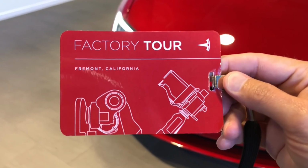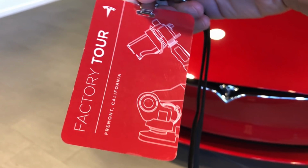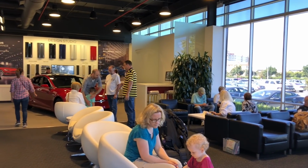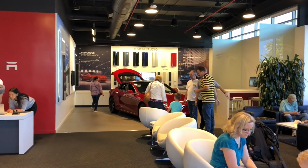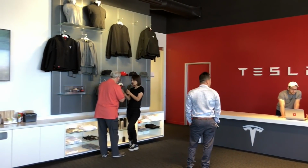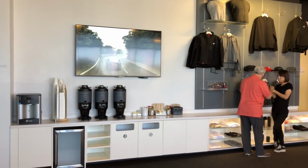Just some information for you. The tours are Monday to Friday at 10 a.m., 11 a.m., 3 p.m., and 4 p.m., excluding major holidays. My tour lasted about an hour. It started a few minutes late. If you have minors, they need to be accompanied by an adult, but there's a height restriction. If they're too short, they may not be able to go. Toddlers, infants, anyone 3 years and under are not allowed to go.